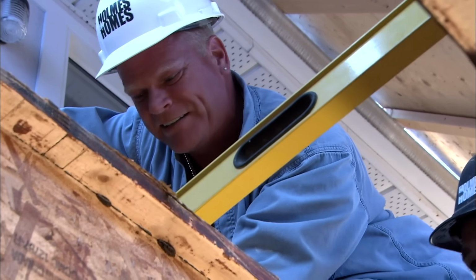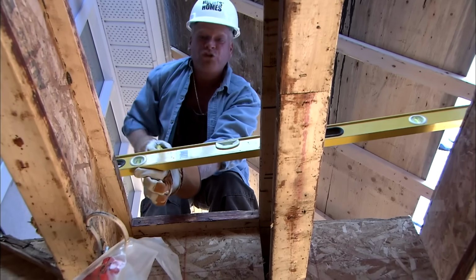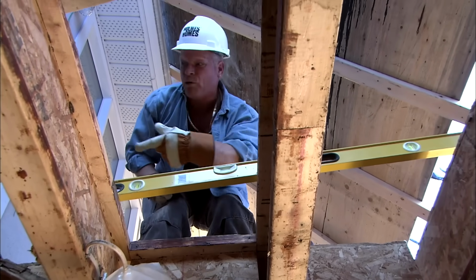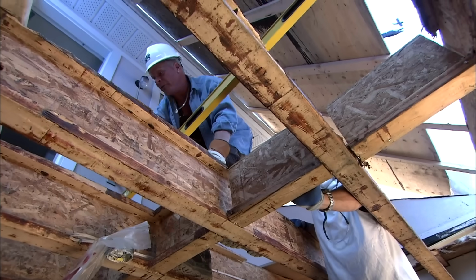Look at this. Are you level there? That's 2.5 inches. 2.5 inches in towards the house. How did they do that? Freaking dummies. No wonder this happened.